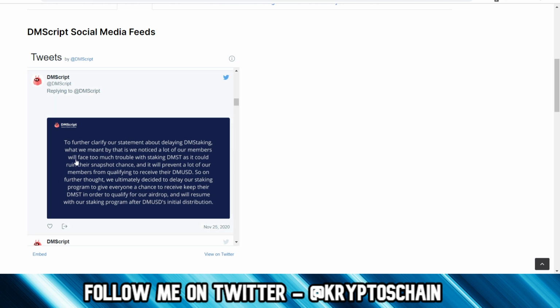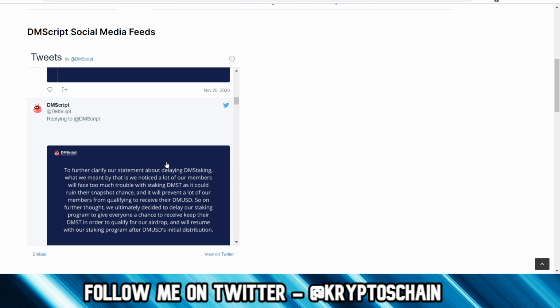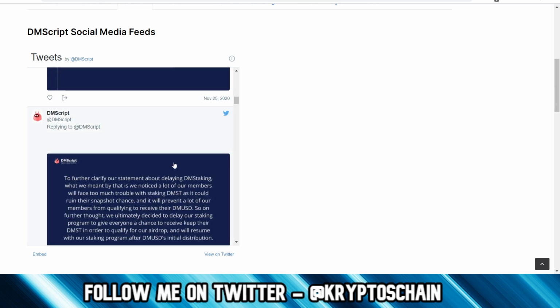Okay, so they're basically saying here, again, do read this if you want, but they basically just don't want to ruin the snapshot chance. So they don't want people to FOMO in, pretty much, because people tend to FOMO in before the snapshot just so that they can then stake. You know how it is. So again, people can still FOMO in before the snapshot, but you just cannot stake this month. Okay, so that's one of the things.